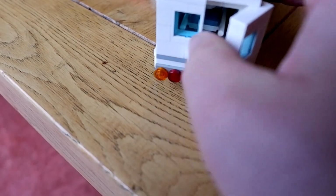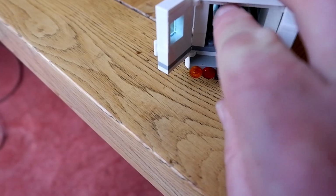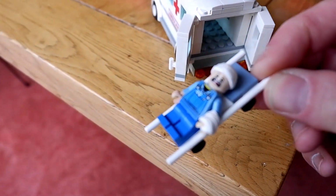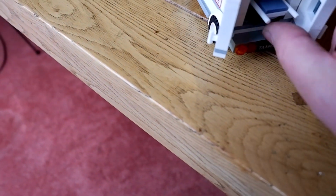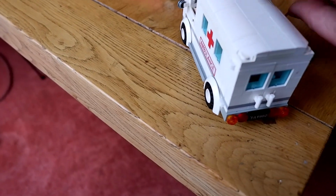And inside this ambulance, again, I've used the hinged doors idea at the back. There's a nice little stretcher with a somewhat distressed looking patient on the back there, and that slots into the back of the van. He's covered in bandages, as you can see.